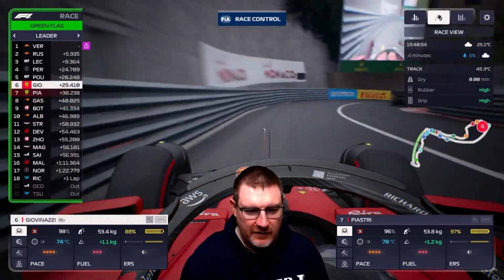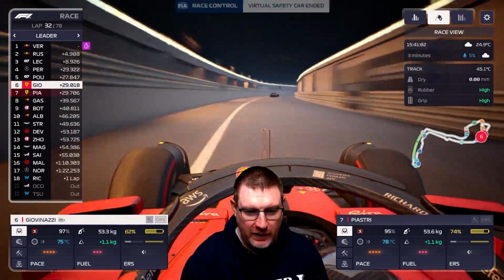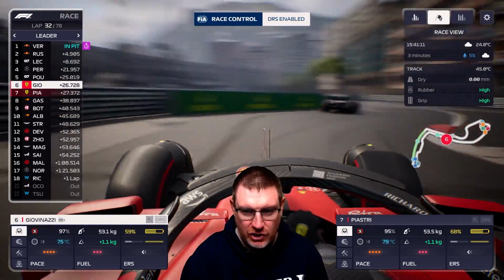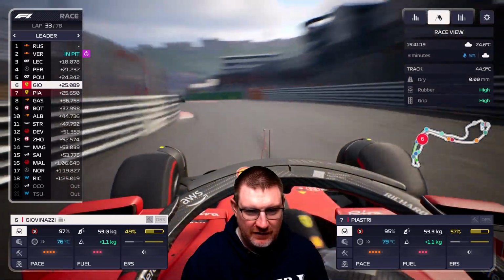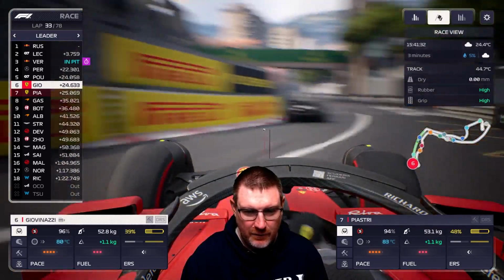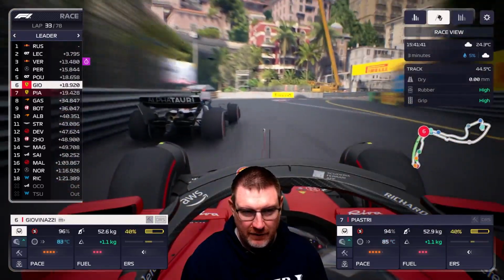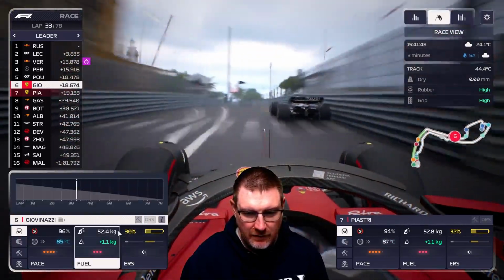Alright, virtual safety car is coming to an end. We are going full push. We need to get past Pourchaire here as quickly as we possibly can. And we need to try and take the chunks out of Red Bull while we have a big tyre advantage. Verstappen is in the pit, so he has just missed that virtual safety car. That's a shame for him, isn't it? But unfortunately for us, we have also missed a big opportunity to try and take some actual time out of him. So he has come up. He is still in front of us.